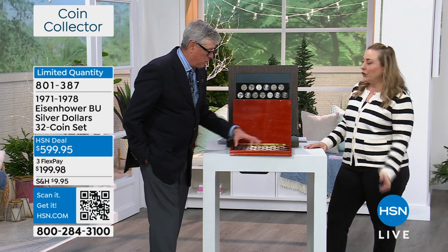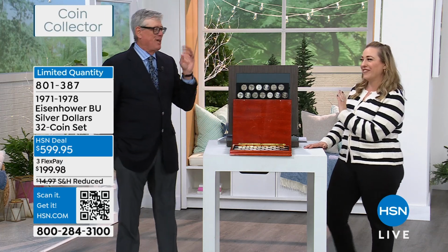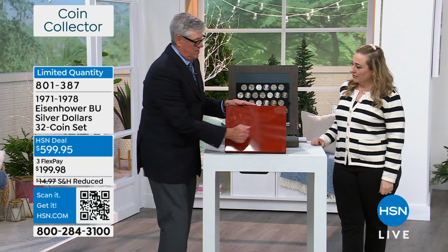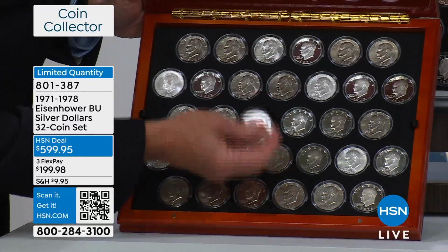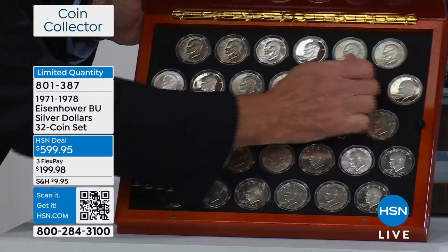So these four are Type 1s. You coin guys are very specific. Yeah, we love those little minutia. So now here is the way it's going to come to you. Look at this, fantastic. That's so beautiful. It is absolutely stunning. Every single coin you can just pull out, and you can do it just like this, so you don't have to risk handling the coins.